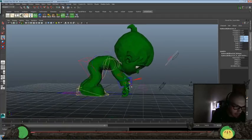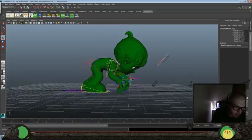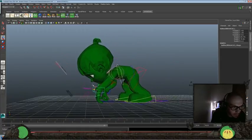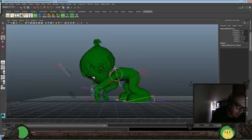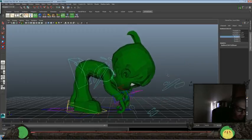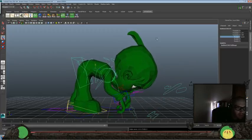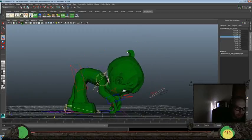So let's go ahead and pull this back there a little bit more. Bring it in. Bring that one out a little bit. I think we'll probably pull that back a little bit more down. Maybe arch. Do a little more butt here. That was kind of strange there.